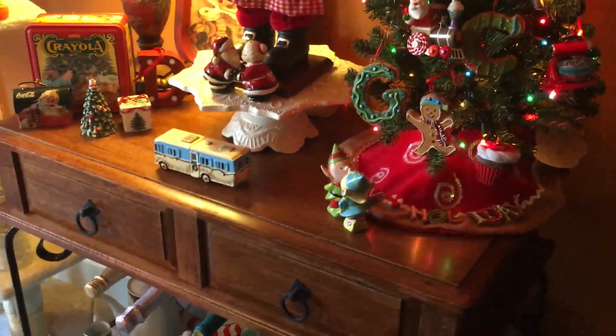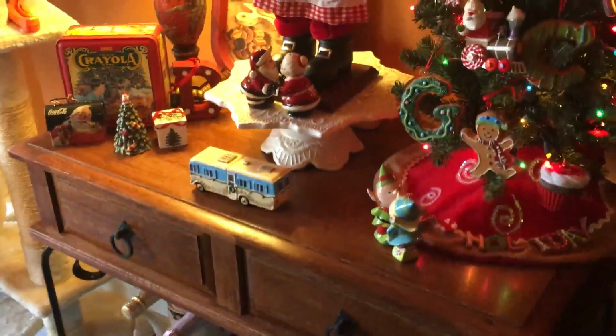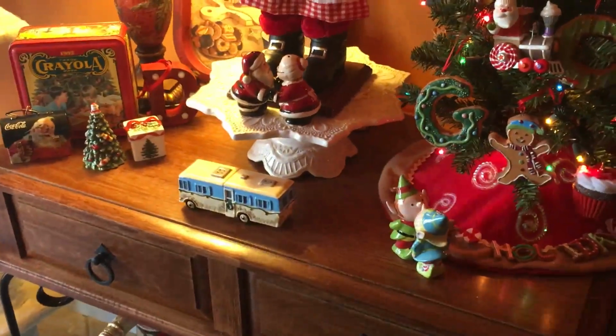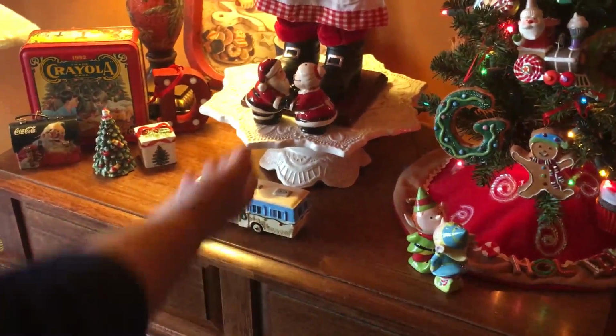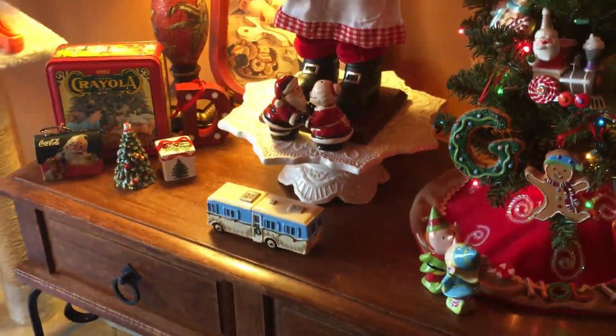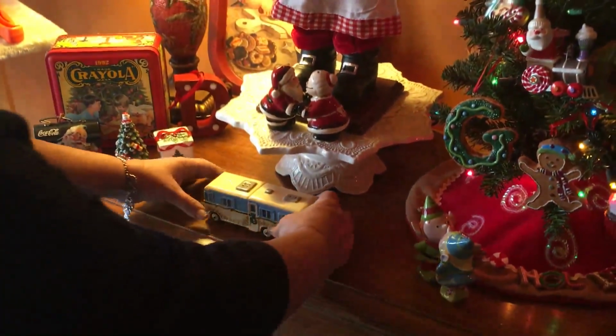Now this is a little collection of salt and pepper shakers. This is another thing. Of course, I collect Jim Shore, but my husband started giving me salt and pepper shakers, and so this is a new one this year. So the Santa Claus. There's also numbers, three. This is new too.